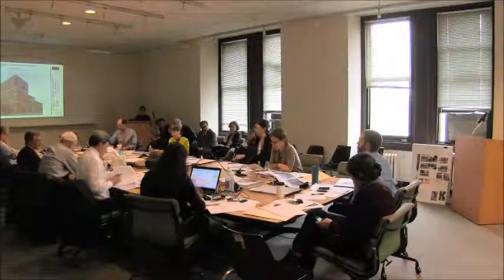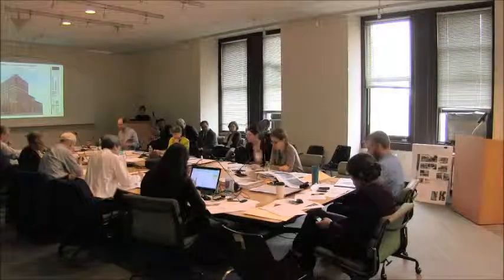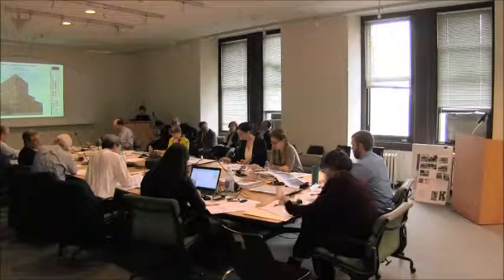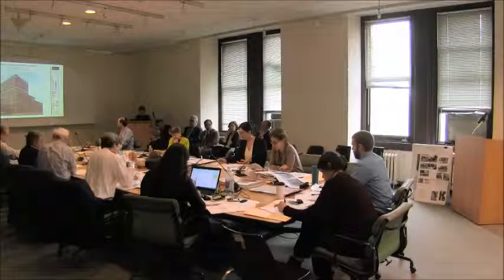Item number 14, an application for a certificate of appropriateness in the Borough of Brooklyn, docket 15-2896, block 2121, lot 44, 71 Greene Avenue in the Fort Greene Historic District, a vacant lot, and the application is to construct a single row house zoned R6B.